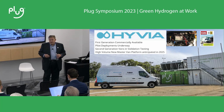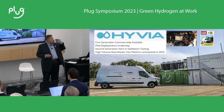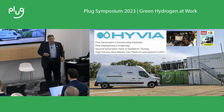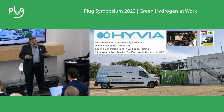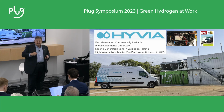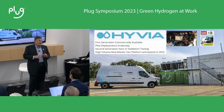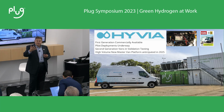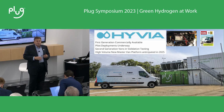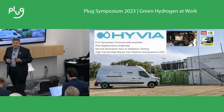We currently have our second generation van in homologation and validation testing. And this van represents a higher degree of integration than our first product. And in fact, Andy mentioned that for those of you that stay at the reception, you'll get a chance to drive one of the vans. That is our first generation van, and that van is the one that's commercially for sale today in Europe.